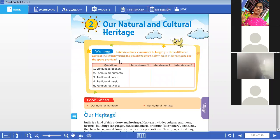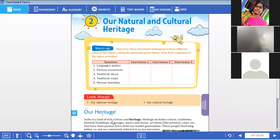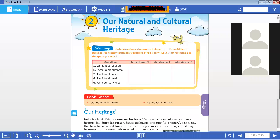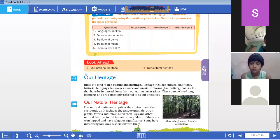Regarding all these topics, we will cover them in our lesson. In our lesson, we'll cover all these topics. I'm not asking you to do the task, children. I'm just trying to explain what we are going to learn in this chapter or in this lesson. Okay. These are a few elements we will see in the lesson. Okay. Let's see our heritage.